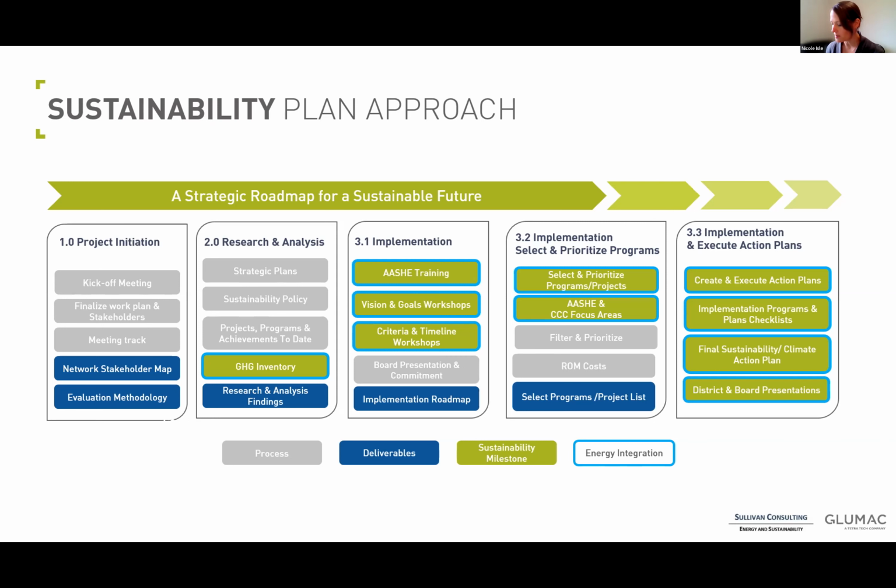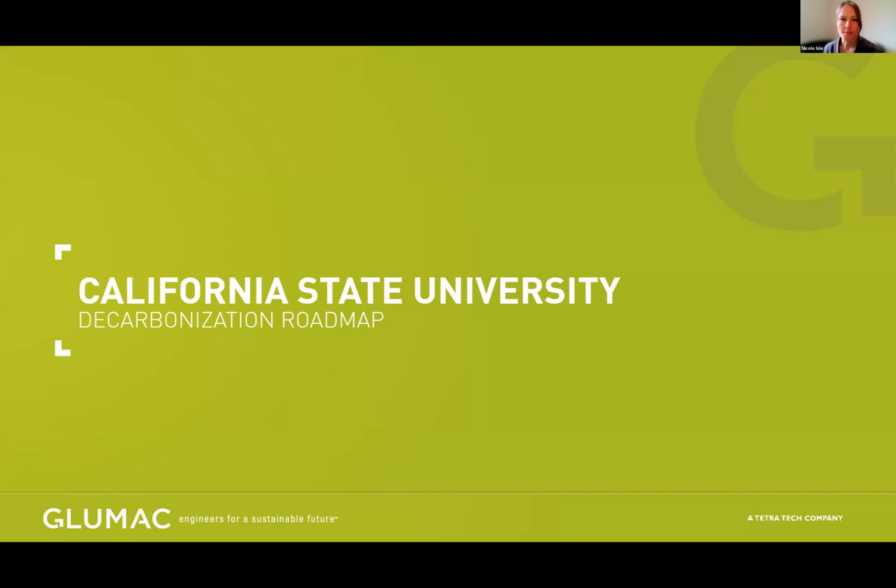So we might spend the rest of the time just on this slide and understand where you are in your journey. But we wanted to just lay it out here and provide a general framework of the way that we think about climate action planning and implementation. So now I'm going to pass it over to Gordon. He's going to talk about some of the work that he's done.